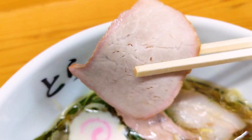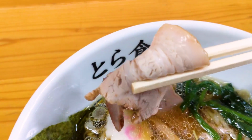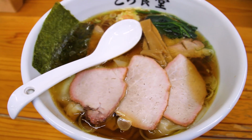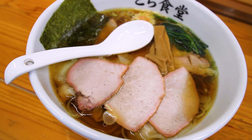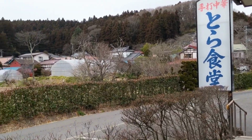Now lastly, for the toppings, they had both more old school chashu pork toppings, which is closer to Chinese char siu, even red a little bit. And then alongside that, they had the more modern, melt in your mouth chashu pork toppings. Both were excellent. I'm a sucker for the softer type, but I gotta appreciate the old school presentation as well. And it's common here in Shirakawa for a lot of places to have that old school type of chashu pork. And Tora Shokudo, of course, is the flag bearer for this style.